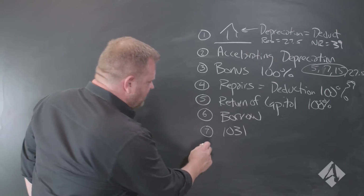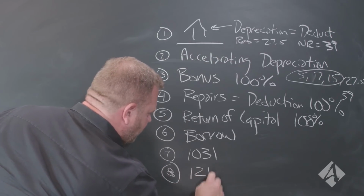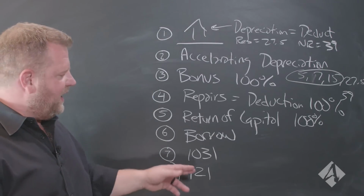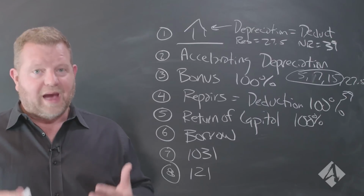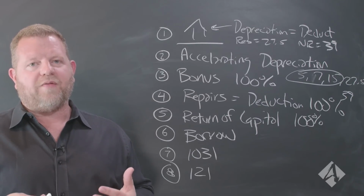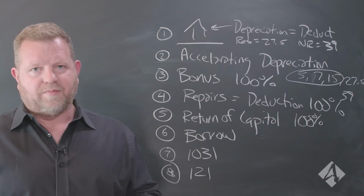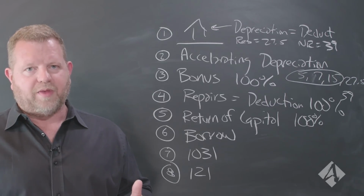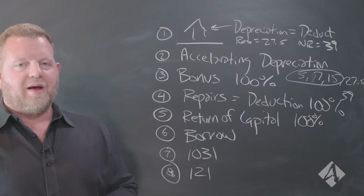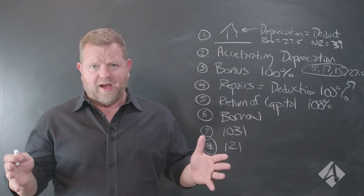If it's not investment property, then we're going to go to number 8, and that's going to be a 121 exclusion. A 121 exclusion is on your home. This is if I have a house, I can avoid capital gains only on $250,000 if I'm single, $500,000 if I'm married. We both live in it. Then we can use this little benefit. You have to live in that property as your primary residence 2 of the last 5 years. But if you did that, you can do it.